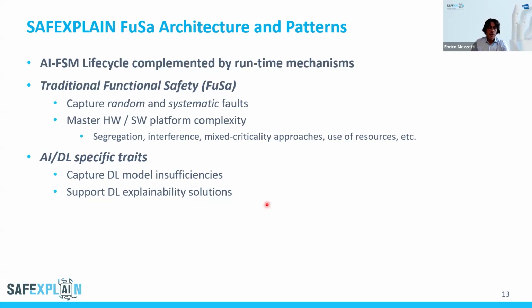But it also has some AI deep learning specific traits, specific features. For example, we are meant to capture at runtime the insufficiencies of the DL model, coming from performance inefficiencies or model inaccuracy, uncertainty that are inherent to the model, for example, and also to support explainability solutions for the deep learning. All these AI-specific traits are meant to support and to provide the necessary degrees of trustworthiness for the deep learning solutions.